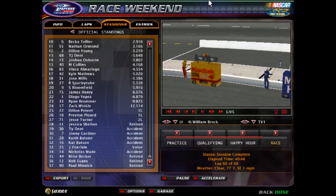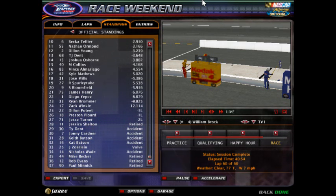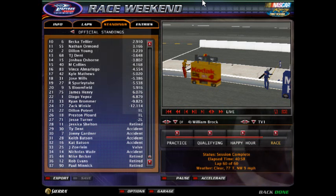Attrition list, 10 cars out of the race here today. Jessica Shelton, one of the big names out of the race, and that's going to drop her back points-wise, too. She was second coming into this event. And she did not need that crash, obviously, here at Richmond today.